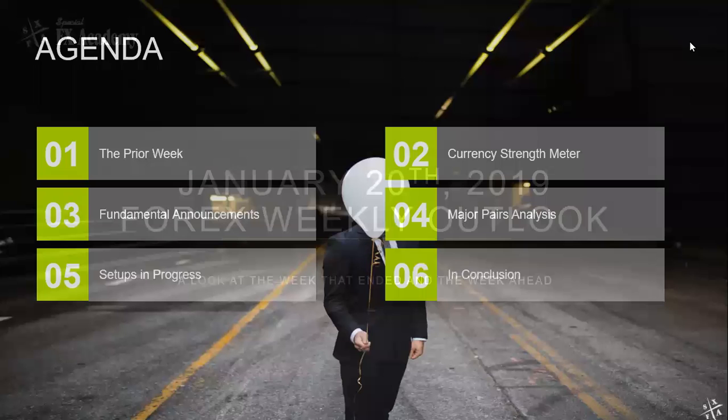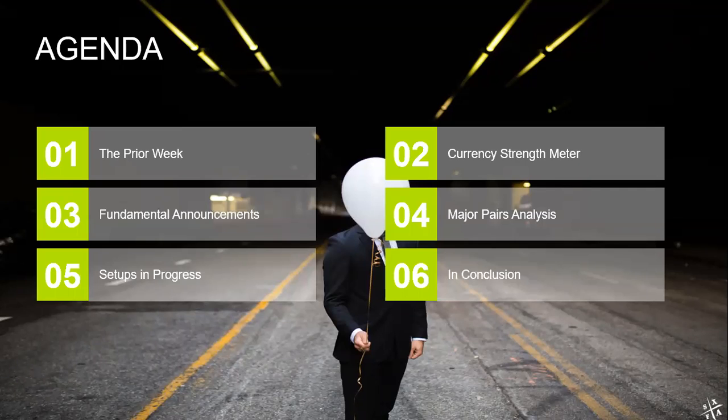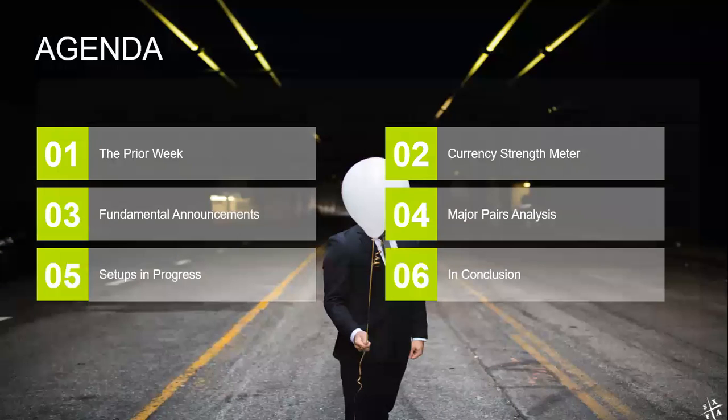As usual, we will be looking at the prior week, the currency strength meter, the fundamental announcements that we have coming up, the analysis of the major pairs on the daily charts, any setups we see in progress, and a few concluding words. We'll start out with the long-term ledger. There hasn't been a lot of changes.